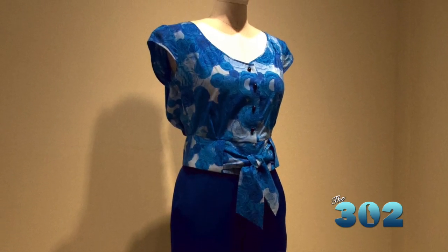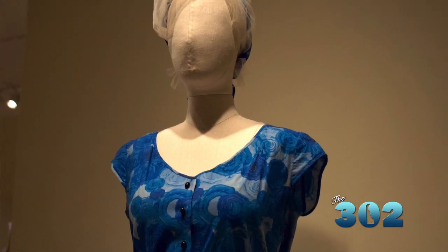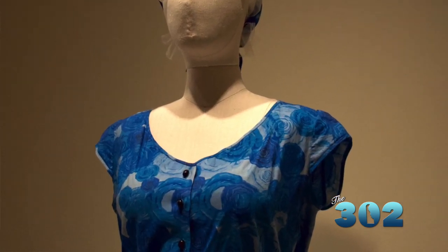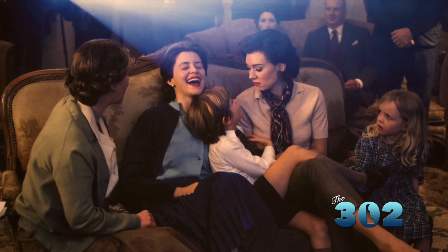We also see some of Margaret's early 1960s looks. She's very fashion forward, and some of my favorite costumes are those actually. They're fun and playful. Designer Jane Petrie actually talks about working with Vanessa Kirby, the actress that plays Princess Margaret, and choosing colors and some of those styles.